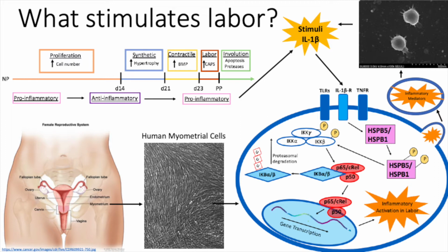The consequence of both of these processes occurring in tandem is the production of a tissue that can generate coordinated and powerful contractions at labor. This process must occur in a timely manner to ensure proper organ development of the fetus at term is completed for survival outside the uterus.